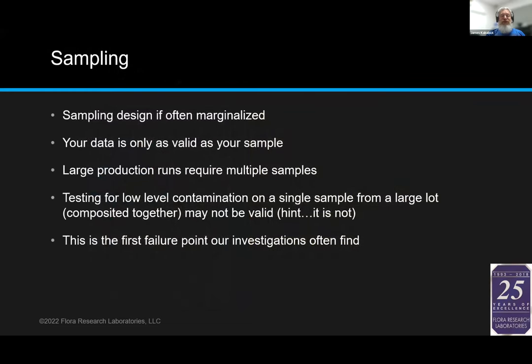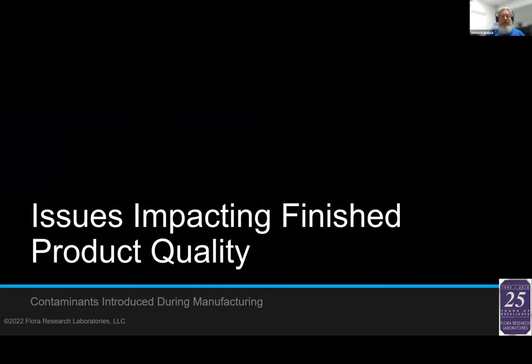This sampling design is often marginalized, and if you don't have good sampling design, your data is useless. So, you know, you can't look at trace contaminants by taking multiple pulls from the lot and blending them all together, because you could have a hot spot and then miss that hot spot because you've diluted it out and then end up with a contaminated finished product and get one of those bounty hunter love letters.